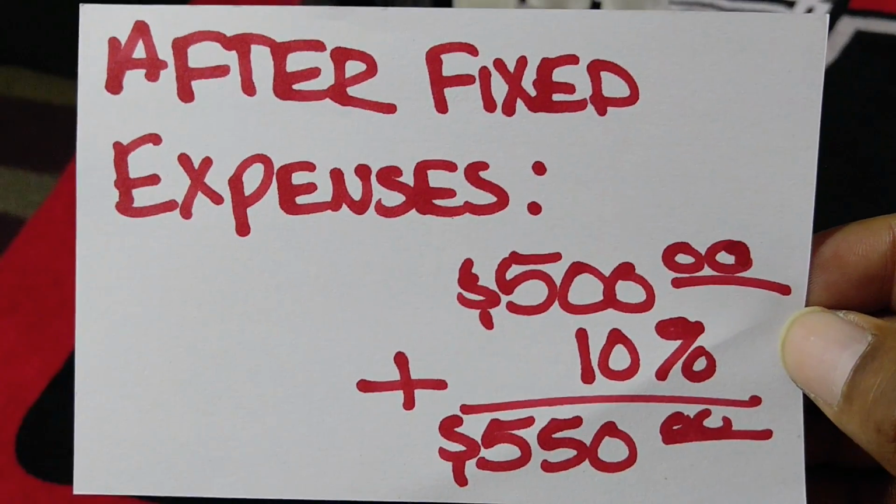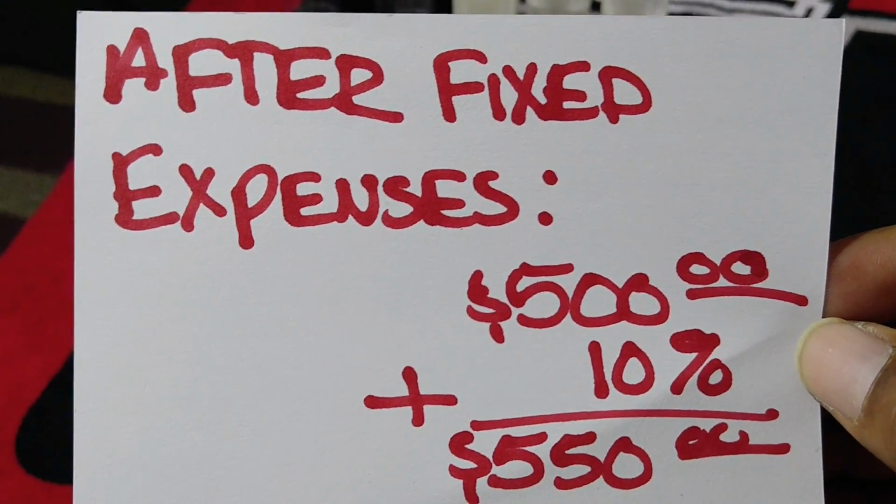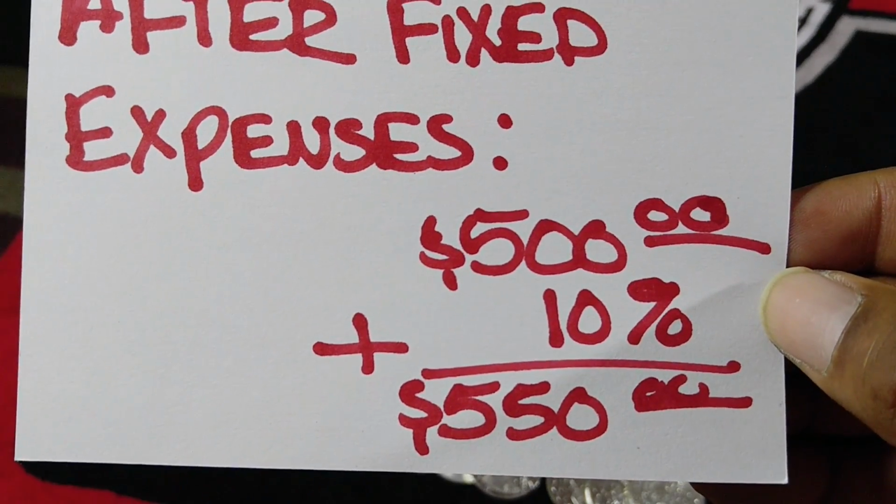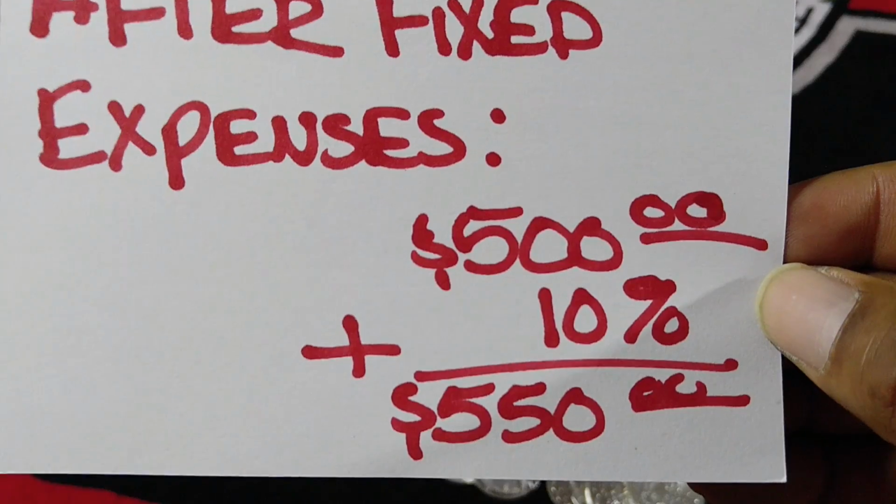That $500 is not going anywhere. It's an investment. It's better than money because it's silver. It's not going to lose its value like money will. So anyway, that's what I do.